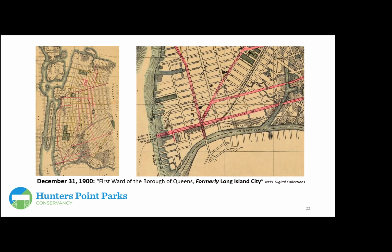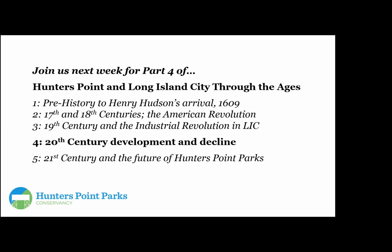I hope you've enjoyed this tour of 19th century Long Island City, and that you'll join us for part 4, 20th century development and decline of Long Island City South and Newtown Creek, only of course to bloom in the 21st century. Thank you. Yes, but in a different way.